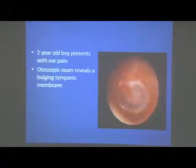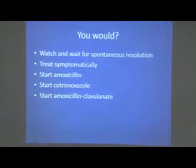Next, respiratory syndrome. A 2-year-old boy presents with ear pain. Otoscopy reveals a bulging tympanic membrane. Very easy diagnosis. This is acute otitis media. What would you do? Would you start antibiotics? Would you watch and wait for spontaneous resolution? Would you give broader spectrum antibiotics?